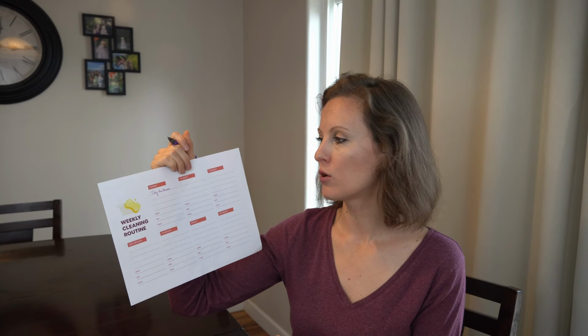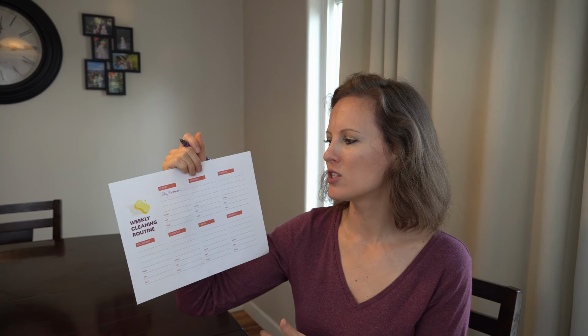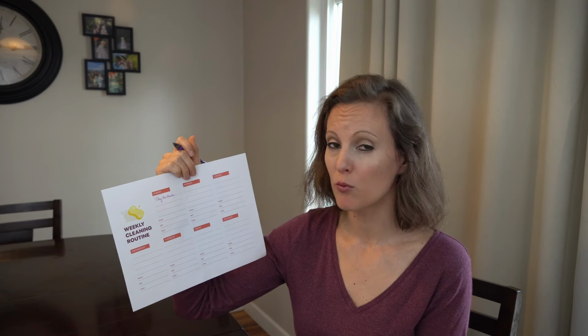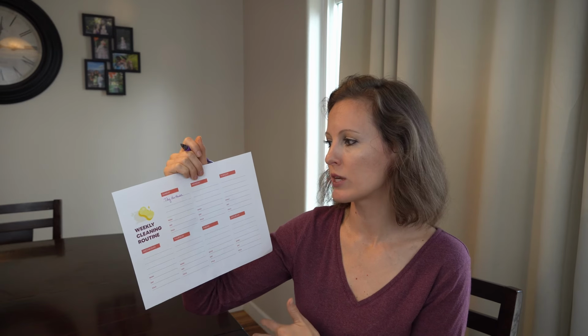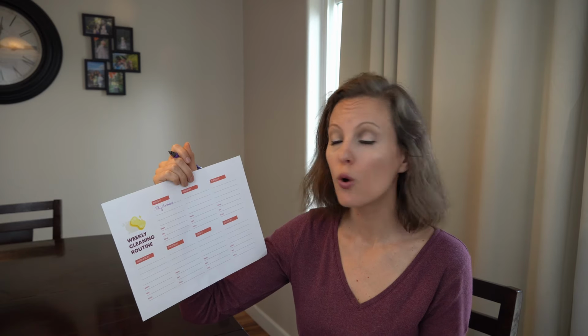If I have time and if I need to do a load of laundry on Sunday, I will. But if we decide to go skiing for the day on Sunday, it's not going to get done. And I don't want to, again, set myself up for failure or feeling behind or stressed out. So I'm just not putting it on there. If I get to doing a load, fantastic. If not, no big deal. So I'm doing nothing with that section on Sunday. So all I have is tidy the house.